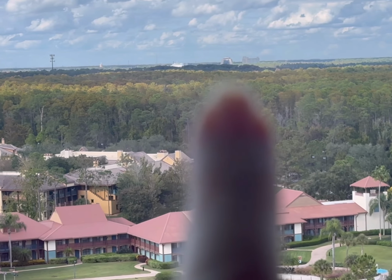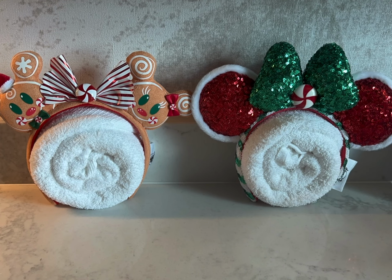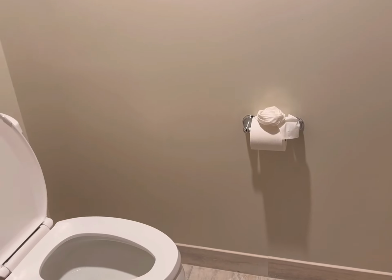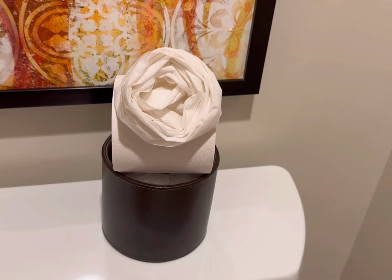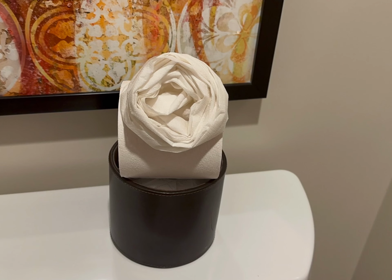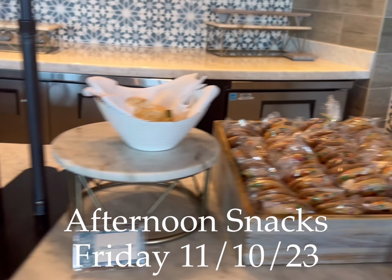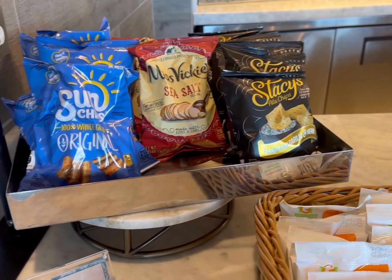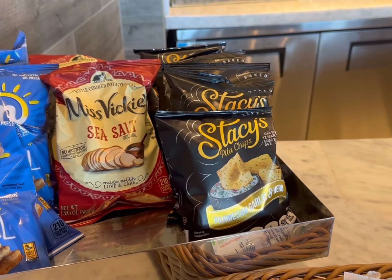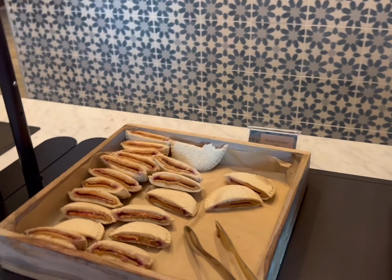That is Contemporary. That is Space Mountain. Also, adjacent to the ear holders, we have roses. Toilet paper roses. Look at that. Celebration cookies and crackers. Crustables.